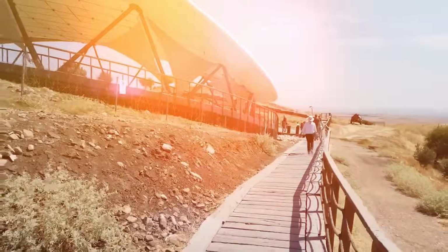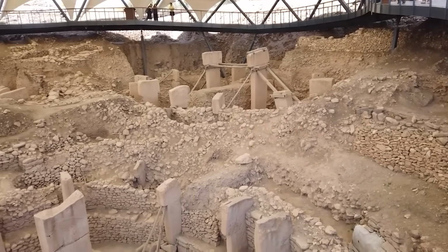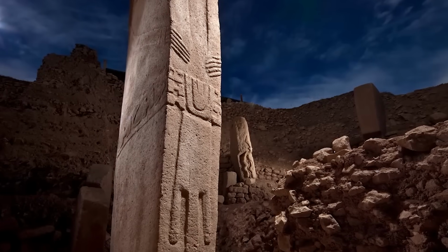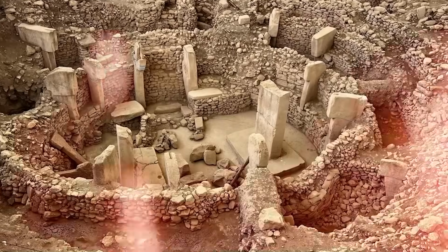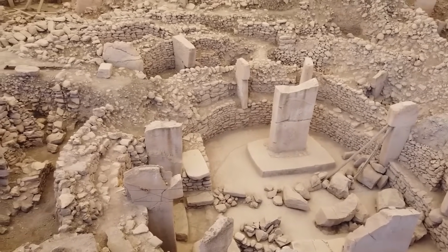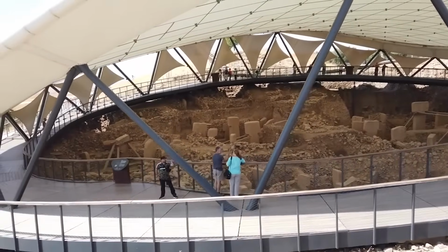Number 5. Göbekli Tepe pillars. 12,000 years old and predating the pyramids by 7,000 years. It's really impressive. Göbekli Tepe is the oldest known temple in the world, and its origins are baffling. The site is home to enormous, intricately carved stone pillars, some of them weighing up to 20 tons. But here's the issue. At the time it was built, humans were still hunter-gatherers, right? Historically, they didn't have any cities, no agriculture yet, and supposedly no ability to construct monuments.